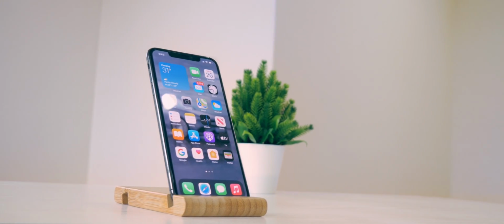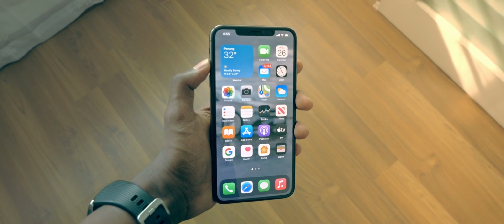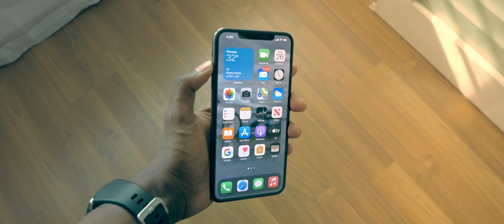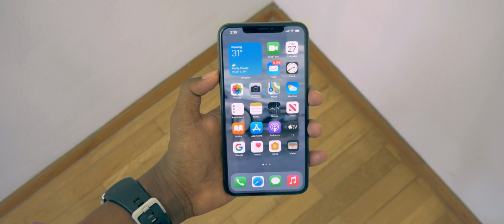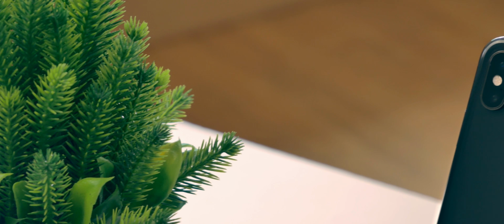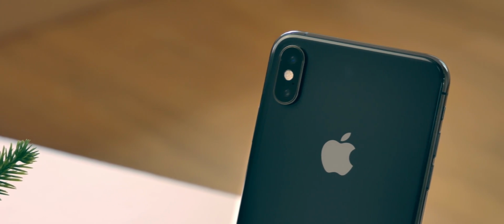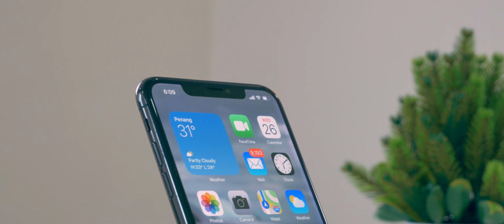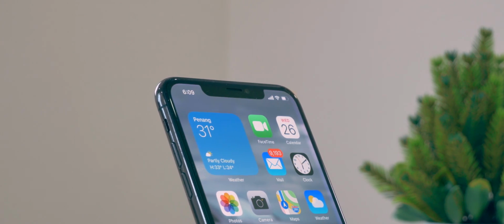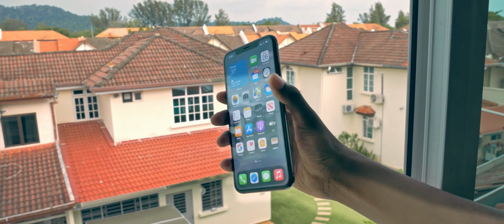The overall design of this particular iPhone might not be new, but it does feel really good in hands, especially when you're rocking it without a case. Not that I suggest you do that, but you get my point. The camera cutout at the back is very minimal and generally speaking it looks fine, it looks decent. You know, I used to hate the iPhone's notch, and I still don't like it, but to be honest, after using it for a few weeks, it is less intrusive than I thought.